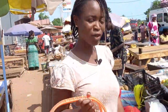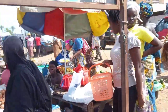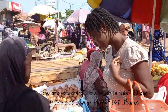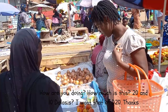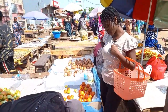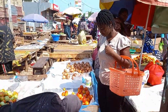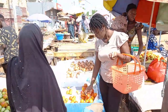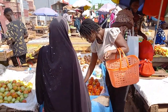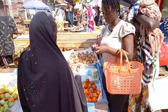I will try to get some tomato and some onions as well. So come with me while I try to get the tomato and the onion. It's 20, okay, I'm at 20. So we'll try and get some tomato. We are getting 20 dalasi of tomato. I think I will get a 10 one too to make it 20.